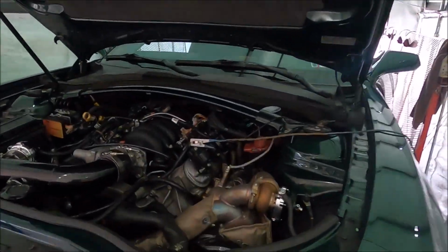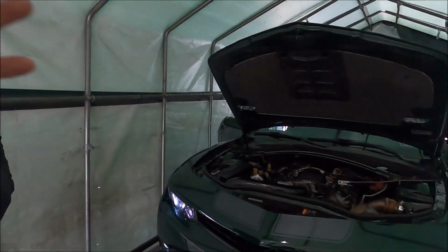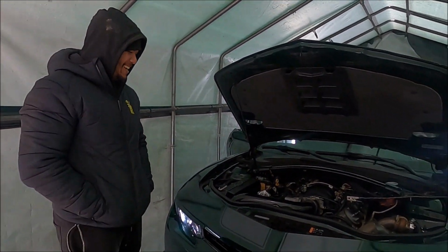We have our Huron Speed turbocharged Camaro SS on the dyno. And Chandler's going to make 450 horsepower on 25 pounds of boost. Yes! I will cry. Like literally cry.